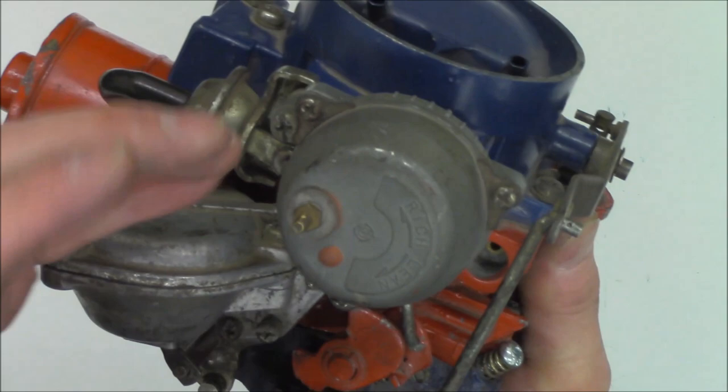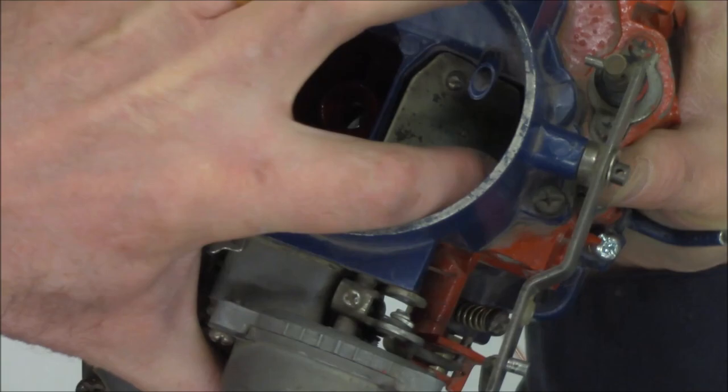This choke is controlled by electricity. When the engine is cold, this thing is not heated up yet. It's kind of like a tea kettle. Electricity from a running engine goes to here and it slowly heats up and heats up. It starts to open the choke and open the choke.